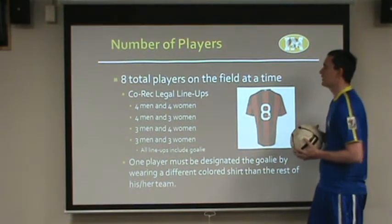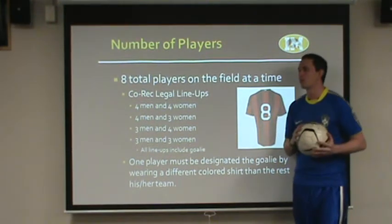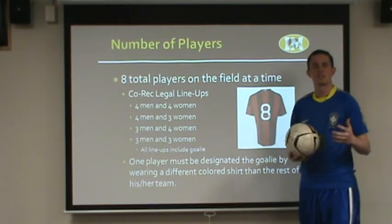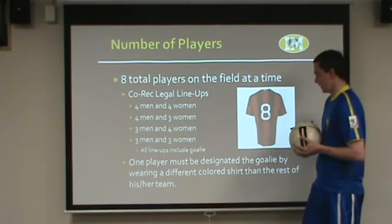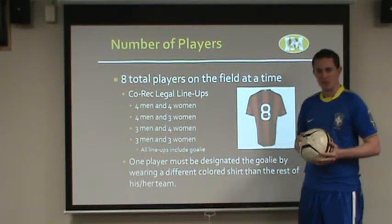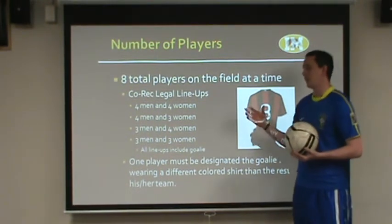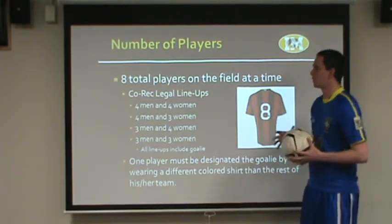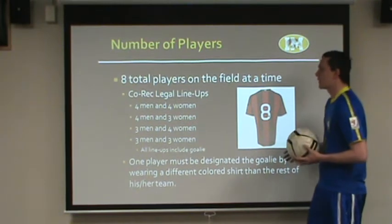A number of players on the field at a time for co-rec outdoor soccer. These are the legal lineups listed there. There's a maximum of 8 players on the field at a time. That's 4 men and 4 women. One of those must be the goalie. But if you have fewer than 8, these are the acceptable lineups. I'm not going to go through all of them, but you can see them there.